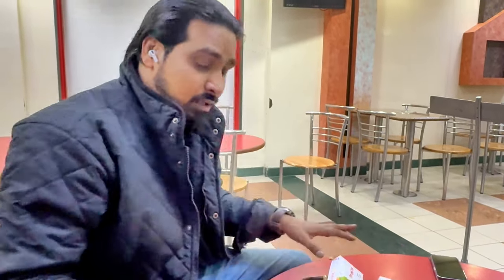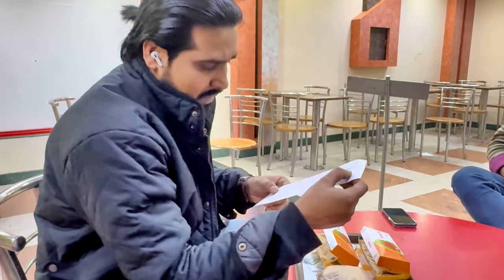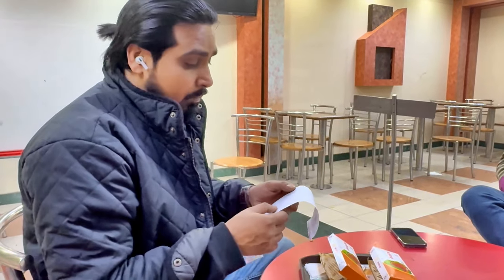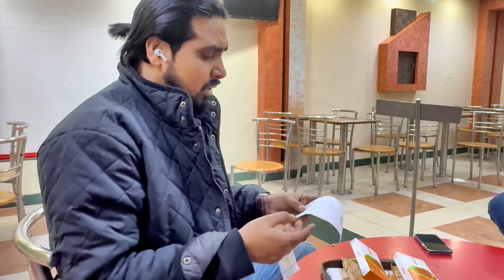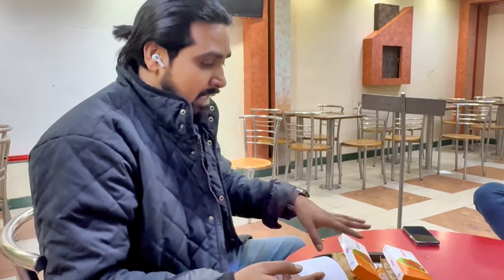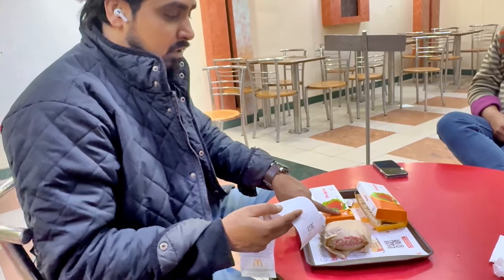The menu is similar here, like the McSpicy, which we get in US. And then they also have the fish fillet. But I think these are much cheaper than in US in McDonald's. Like, the McSpicy chicken is 169 Indian rupees, which is like $2, but I think it's $4 something here in US. But overall, apart from that, there are a lot of other items which we can have, like this chicken wrap, and chicken kebab.